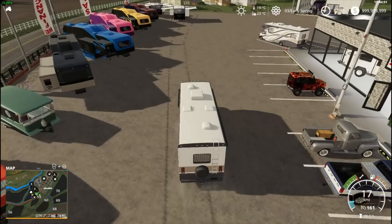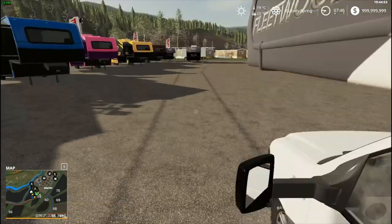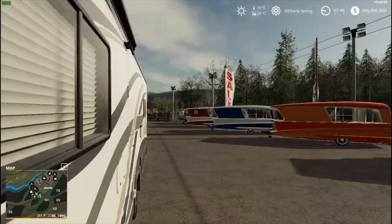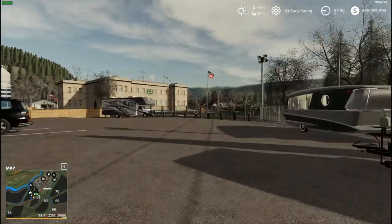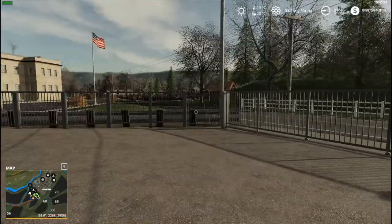Park that one there. Like that. We'll go across the road and grab this other one. Work out where we're going to put it.